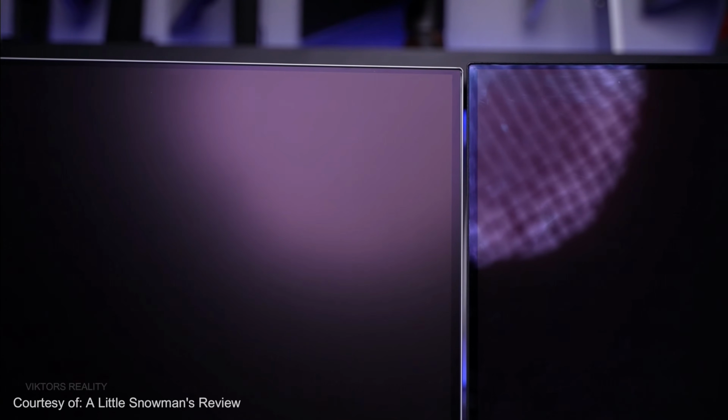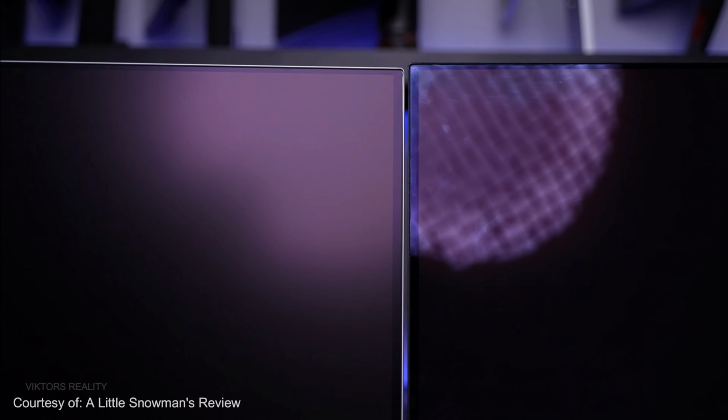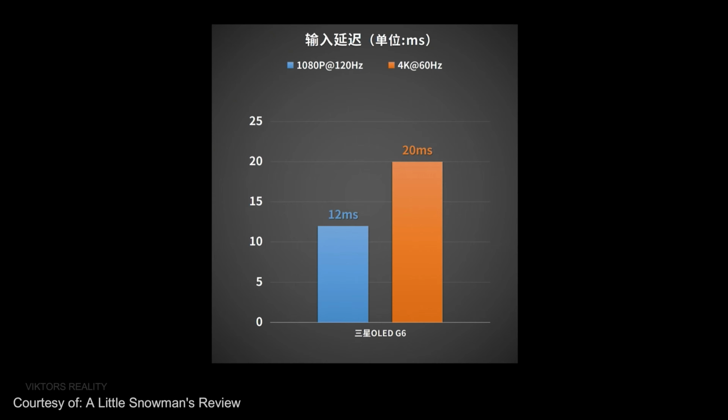Many will need a matte coating in their work environment, or if they have a lot of ambient lighting going around in their room. But here's the difference. To each their own. Matte versus glossy, that discussion rages on. 12 milliseconds at 1080p 120Hz and 20 milliseconds at 4K 60Hz.